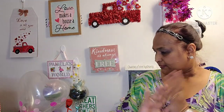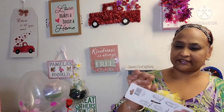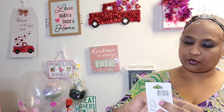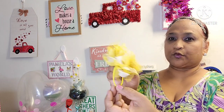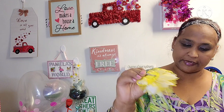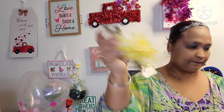Okay, so let me show you guys what else I got. So I picked up this Remington clip with this beautiful, you guys know me. Look at this, it's a one piece. It's a snap. You could wear it as a snap, or you could wear it as a pony holder. As a snap, you would put it in your hair like this. Gorgeous. And it's one piece, Remington brand again. Beautiful brand. So that's what it looks like.